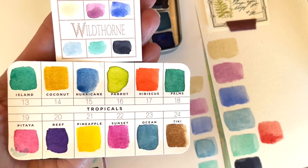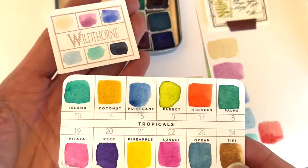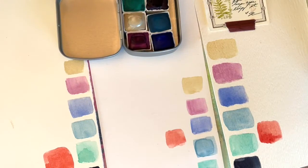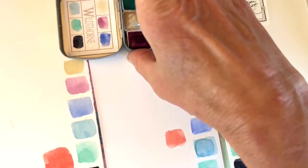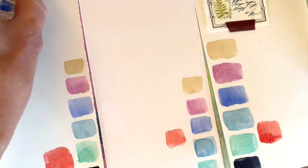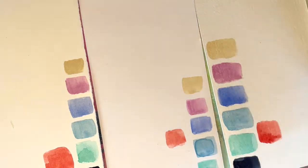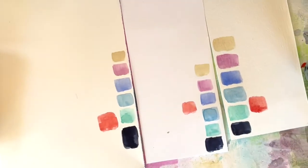I would say they're just different, and I can't wait to play. I'm going to be taking both of these sets with me, and when I do my class, I will be working in these sets too, because it all depends on what your budget is. So I wanted to show you that little one because I thought it was so cute.